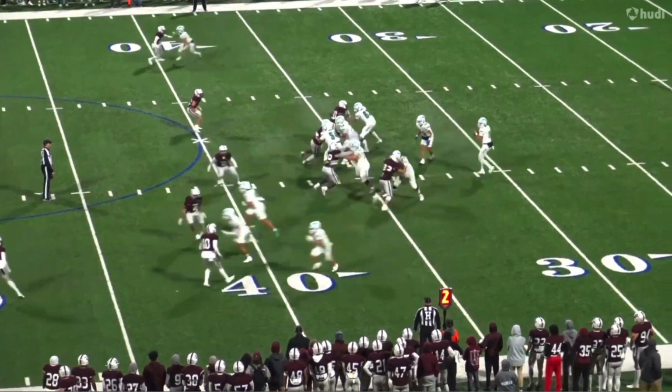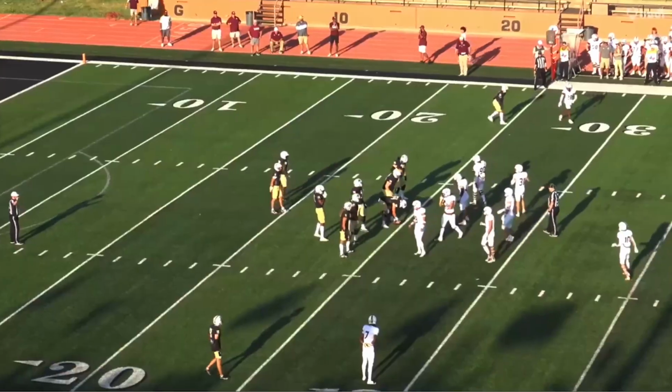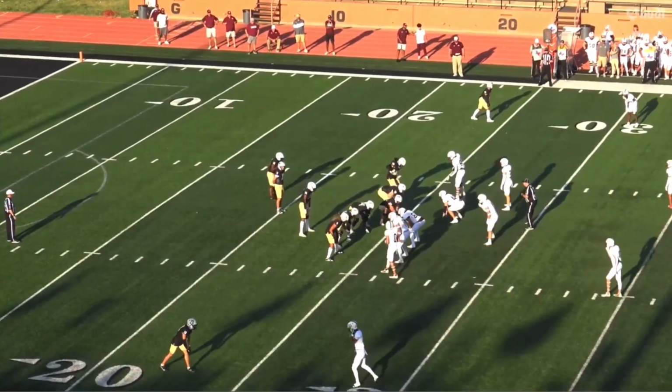Right here, he's playing in an off coverage. He was playing man before. Not quite sure what that is. Probably cover 3, but does a good job coming up on that football. You know, again, just doing what he is coached to do, staying on top of the route.